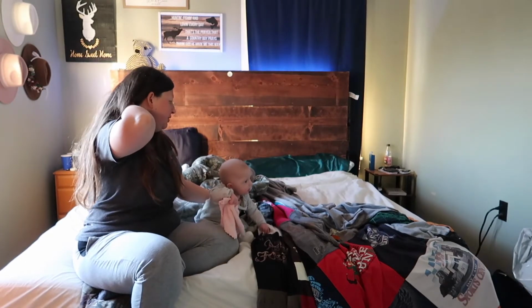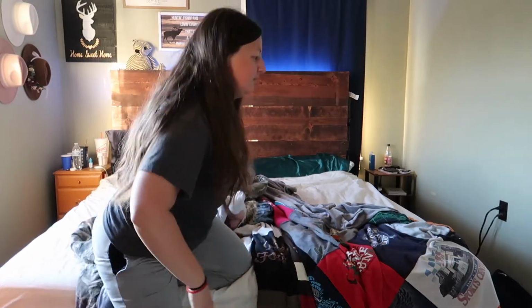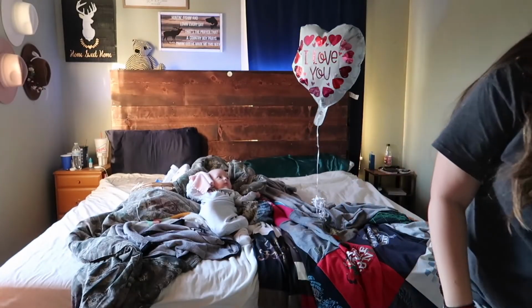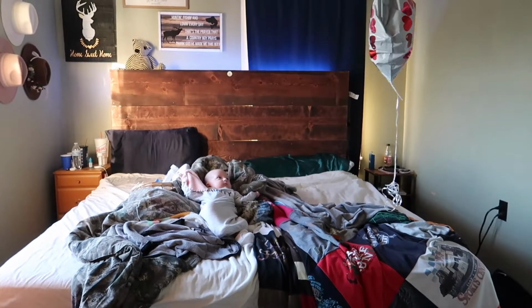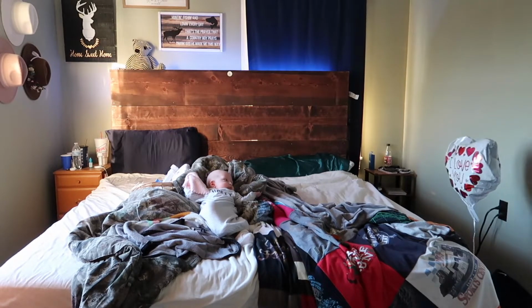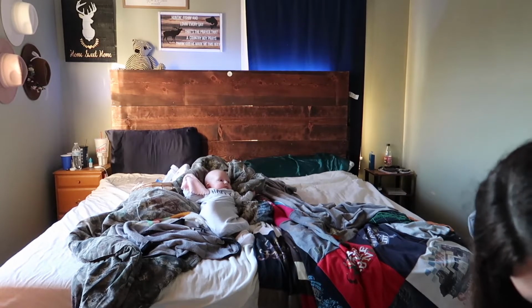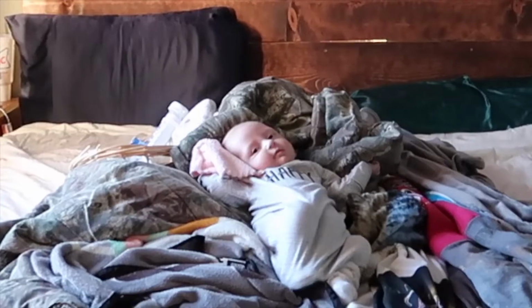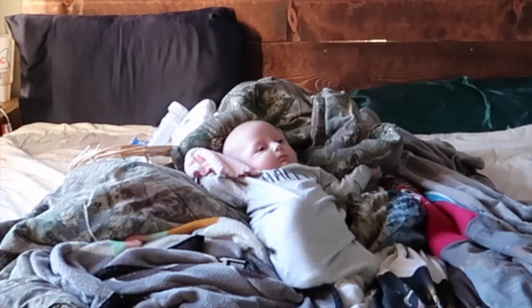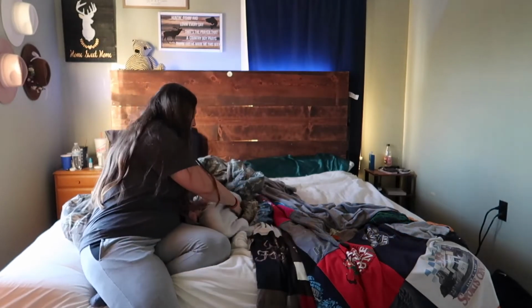Okay, if I move the balloon up here, can I get up? There. Okay, we've got that other heater turned on. Oh, bless you. Where'd that darn balloon go?